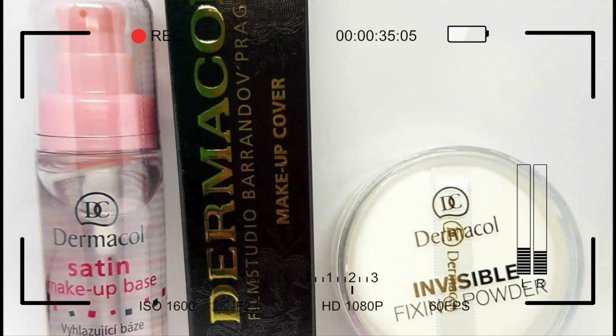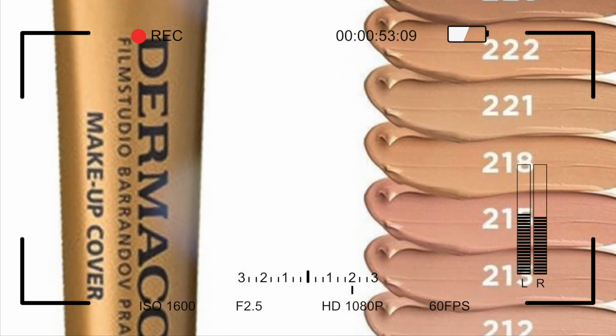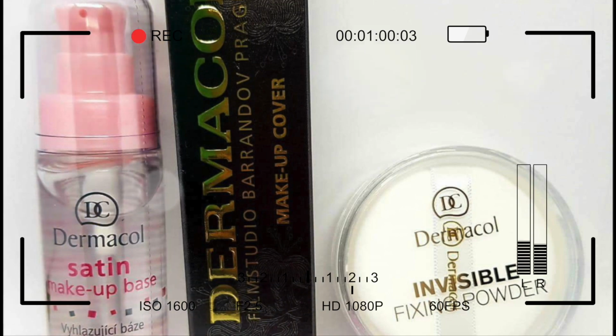Dermacol Makeup full cover. At this point, I will read the more important description they offer on the website. They say Dermacol Makeup Cover is the world's number one full cover foundation. Offers 50% pigmentation and offers full cover even when applied in thin layers. It can correct acne, blemishes, hyperpigmentation, loss of pigmentation, and dark under eye circles. For the rest, this is the most important.